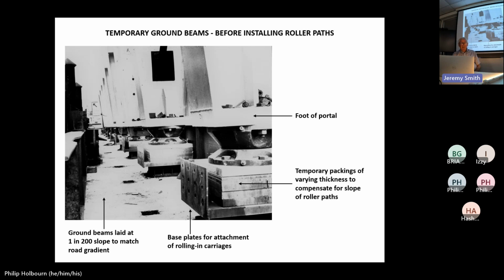The steelwork, the structure being erected on temporary ground beams, because the road gradient on either side of the bridge would be a problem, we laid the temporary foundation beams graded at 1 in 200, and also that was continued into the bridge itself, so that the bridge would actually be rolled downhill. But because we wanted the bridge finally to be level, we had varying thicknesses and packings underneath the bridge bearings to keep the bridge level, so that when it went downhill, it would still be level and finish up in the right place. That's a lot more calculation.